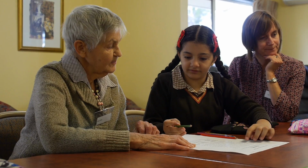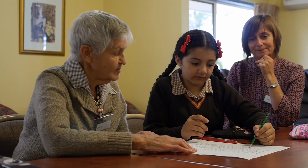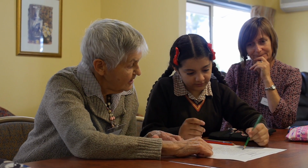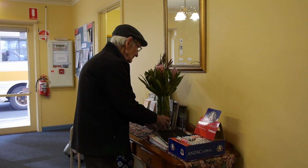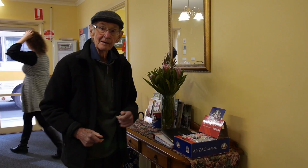I enjoy helping with the morning tea. It's a pleasant thing to do. Developing personalised activities that use a person's strengths can help them maintain skills and independence, and their self-esteem and well-being is supported when they engage in activities where they are likely to succeed.